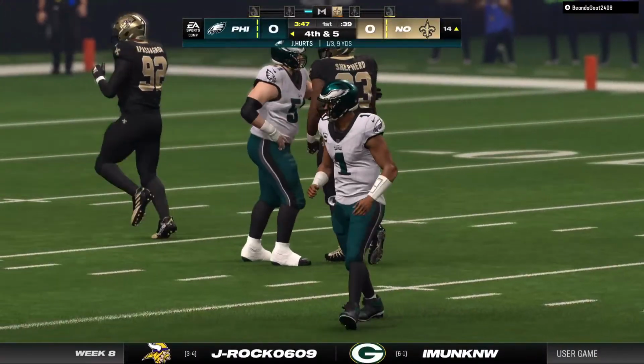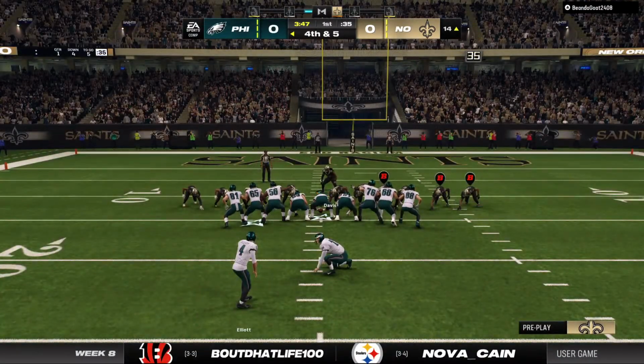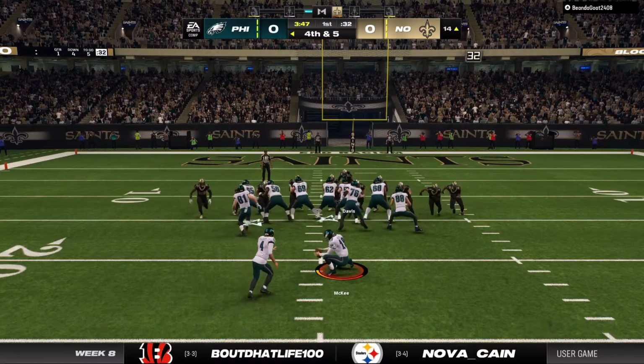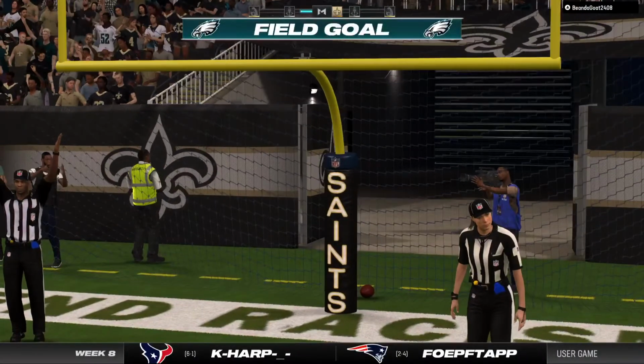Meanwhile, on 3rd down, they take a shot at the end zone, but it's incomplete. Oh, that's going to hurt a bit because they needed to come through with a completion there. Now a drive that started with great field position is facing 4th down. The kick by Elliott is good. And the Eagles, they take a 3-0 lead.